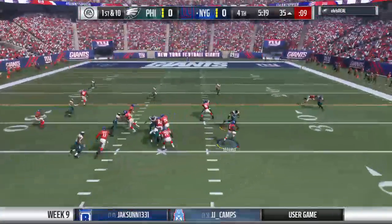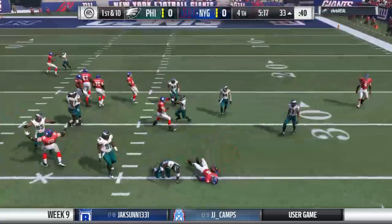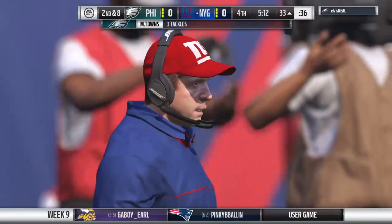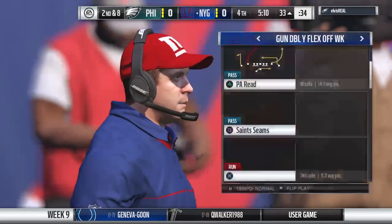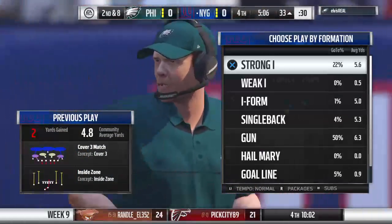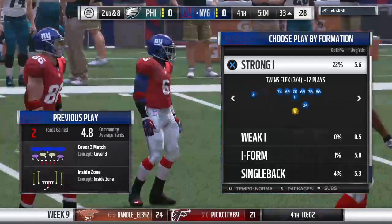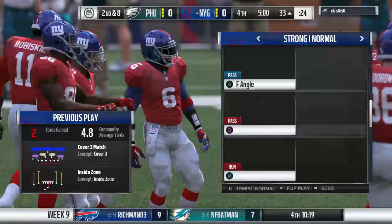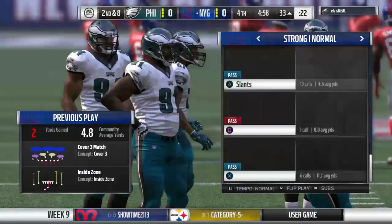They'll run it now out of the gun. And a short gain down to about the 33. 2 yards on the carry there. It'll be second down. That's a good play by the guys on the defensive side of the ball. Held them to a gain of 2. And that changes the playbook a little bit now for the guy calling plays. 2nd and 8. Now he's got to probably think about going to the air instead of maybe staying with the ground game.